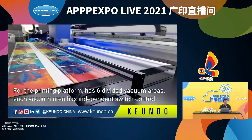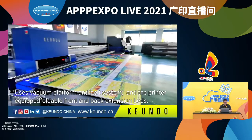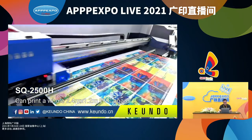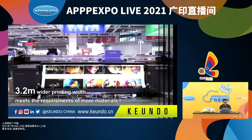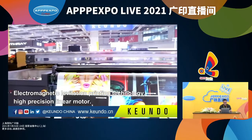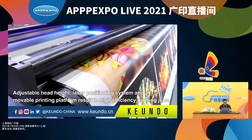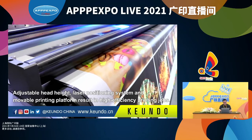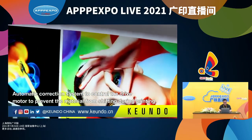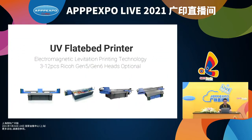Now this is printing on rigid material directly by this hybrid printer. So this printer can print both the roll-to-roll media and also can print a whole board, 4 by 8 feet. This is the 3.2 hybrid printer. With this printer, compared to the roll-to-roll, it has more smooth fitting. Even if the media is flexible, it also can fit in very well.